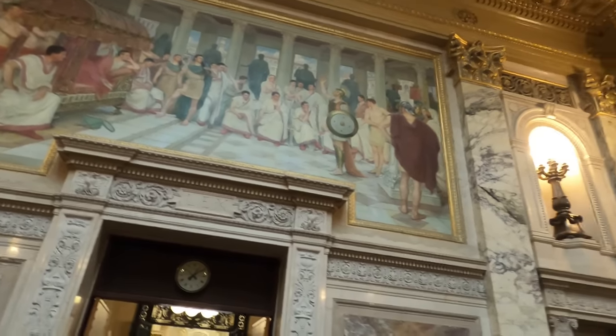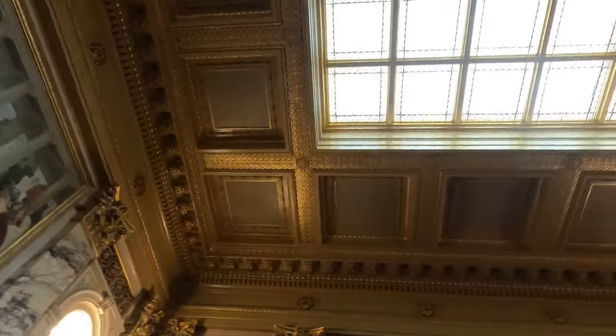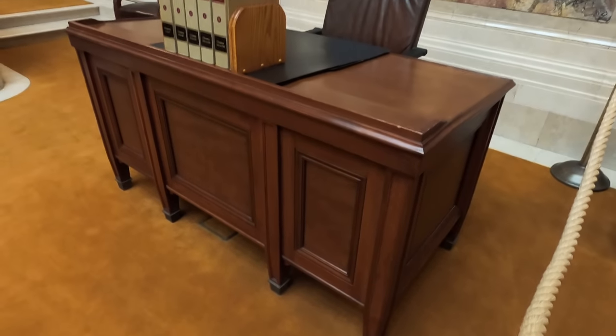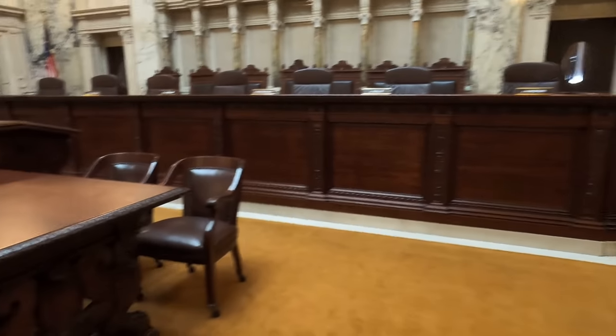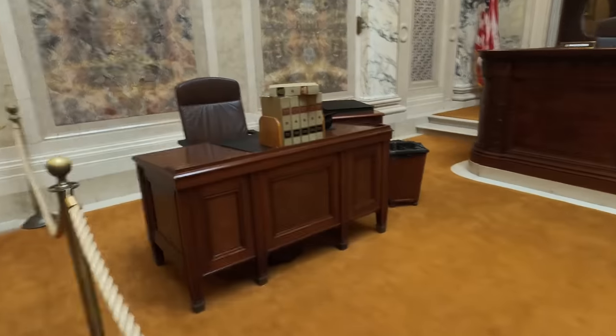This is the Wisconsin Supreme Court, obviously not in session on this day, but a space that's open to the public most days out of the year. Most of the furniture still used in this space does appear to be old, but not as old as the piece that I'm currently working on. Most of this furniture appears to be made from mahogany or oak.